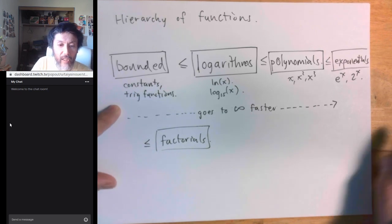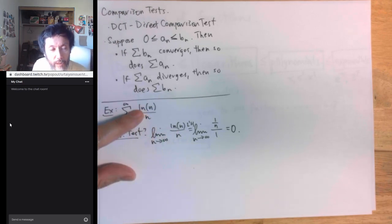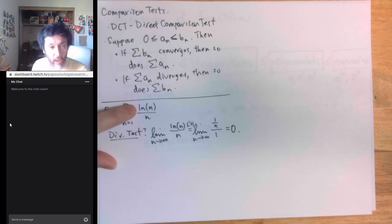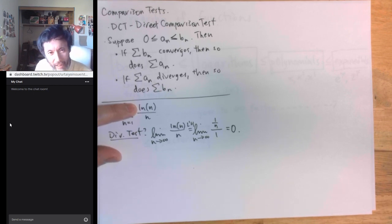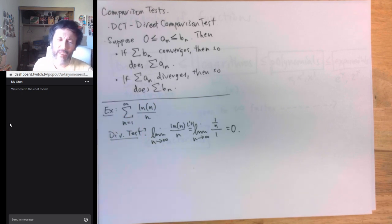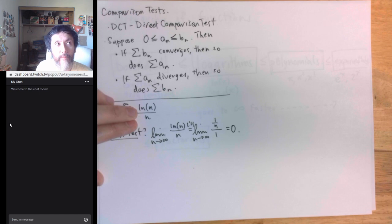Because when you're looking at something like this, where is the sheet of paper I was working on? Here. When you're looking at something like this, what you see is a logarithm upstairs and a polynomial downstairs. And the way you should think about it is that the logarithm goes pretty slowly, right? Maybe it doesn't even really matter because it goes to infinity so slowly when compared to the n down here. So maybe this resembles in your head something like 1 over n. Like you might as well replace this logarithm with something bounded if you want to. I don't know if that makes any sense, but this is a good example to keep in mind.